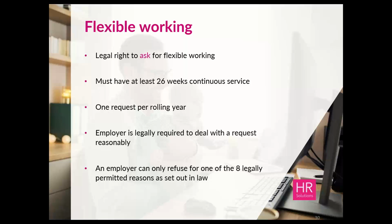They do have to have at least 26 weeks continuous service, and they can only put one request in per rolling year. Some companies broaden that and offer it from day one. And some companies also broaden the statutory position and do accept more than one in a rolling year. It's a company decision, but essentially the legislation only allows for an individual to put one in a rolling year.